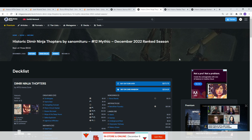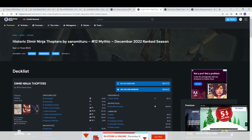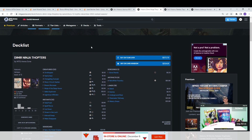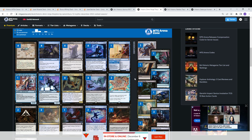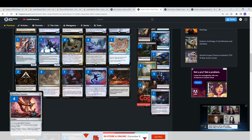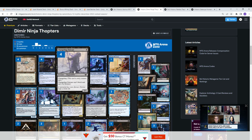And then we're going to jump to some Best of 3 lists. So this is a Dimir Ninjas deck from Sano Mituro, number 12 Mythic. Keep in mind, these are as they're recorded, so there's not 2 people at Mythic at the same time. But this is using a lot of the same engine with the Retrofitter Foundry. You have both the Thopters and then Changelings. So Changeling Outcast is both a Thopter and a Ninja.